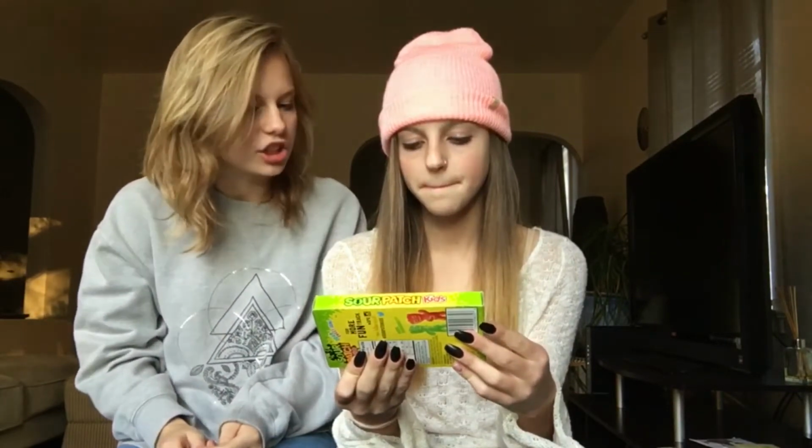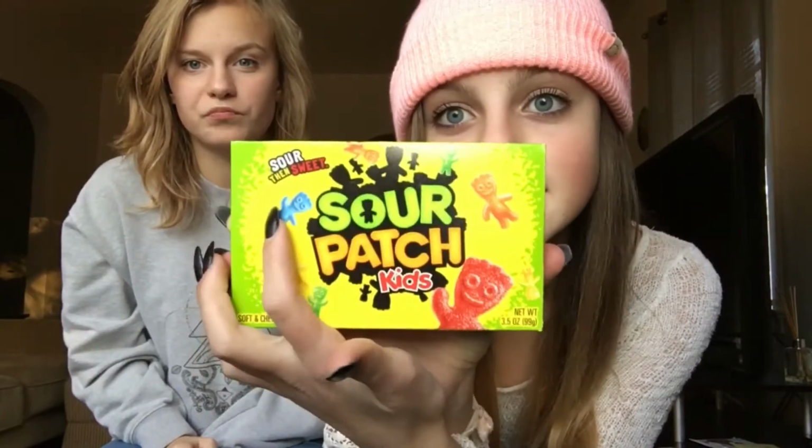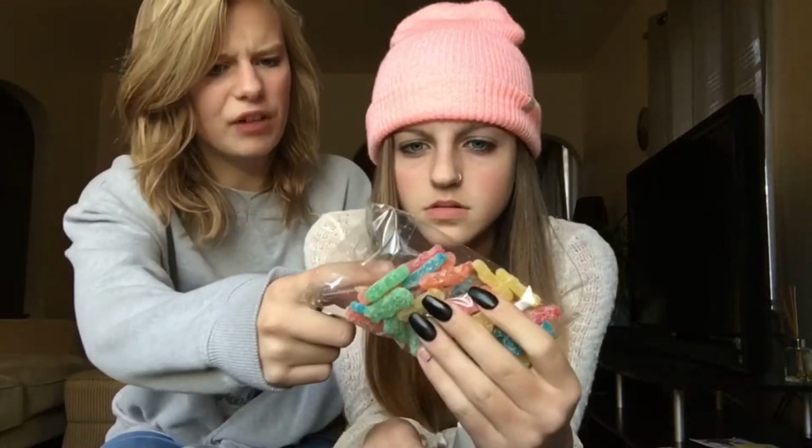Oh, do we have Sour Patch Kids. That's funny, because you don't eat kids, you know? Sour then sweet. I think I've had one of these before somewhere. So I guess it's like little kids, and they're sour and then sweet. Soft and chewy candy. I love sour things. I hate sour things. I've had these before, do not like them. Why aren't they individually wrapped? This is kind of jumbled. There's a lot of green.